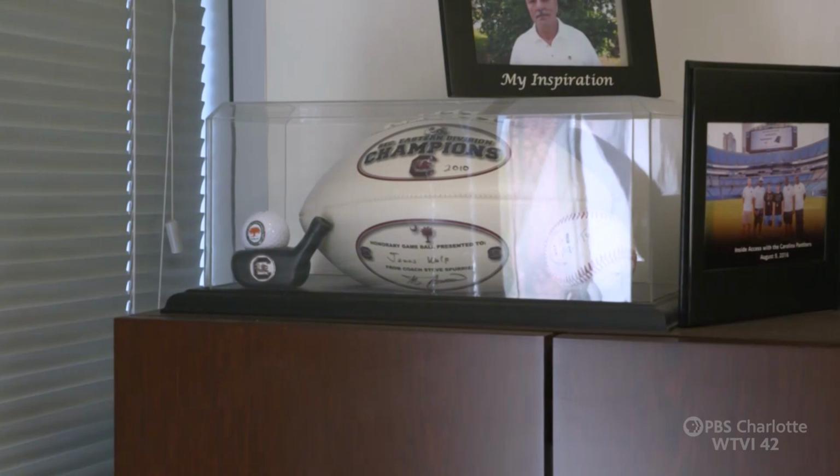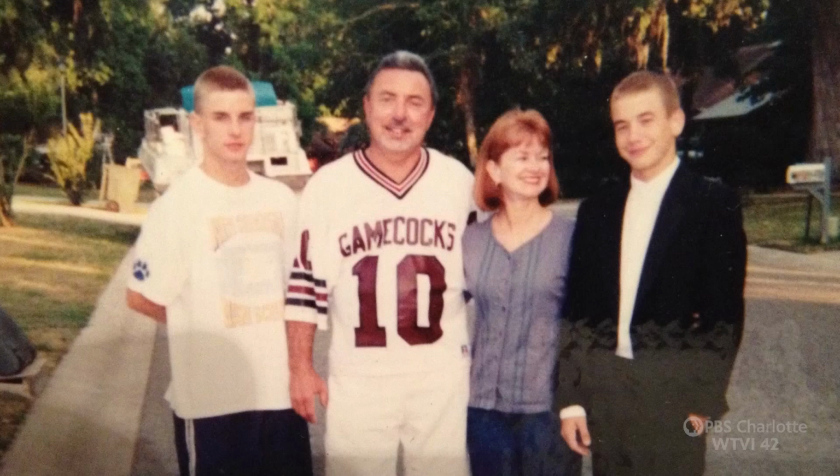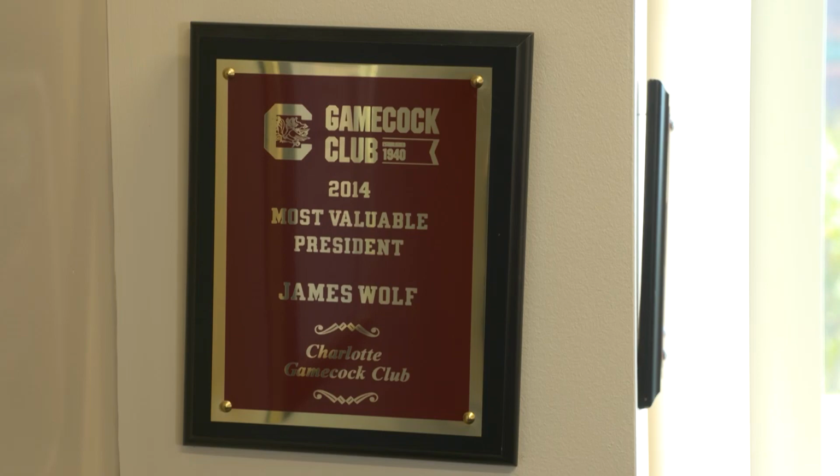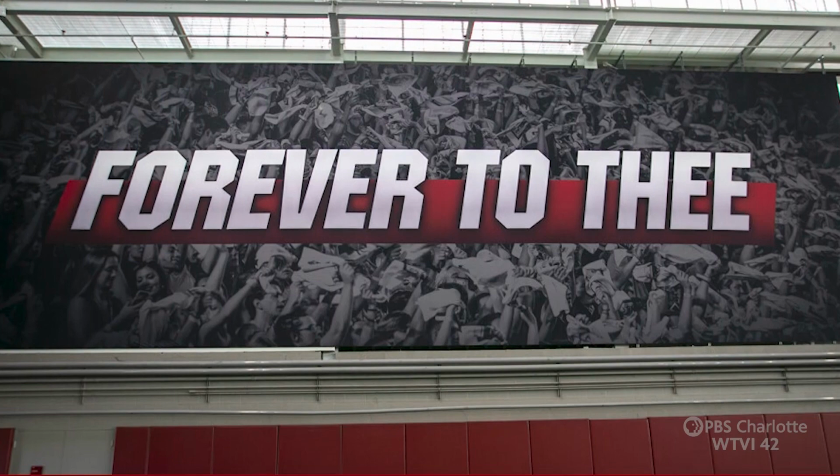As a decades-long fan, James Wolfe has continuously shown his love for the Gamecocks. First, as a child attending sporting events, then as a student graduating from the school in 2005, and more recently, serving for the past 15 years as president of the Charlotte chapters of the Gamecock Club and the USC Alumni Association. Like anything in life, you get out of it what you put into it. One of our mottos is forever to thee. That means being a South Carolina Gamecock is not for 4 years, it's for a lifetime.